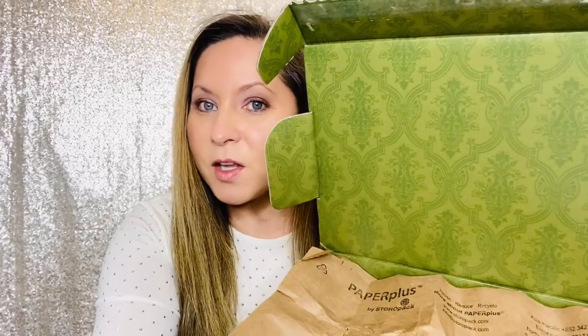So let's see what's in here, okay, you guys? Because I know you are dying to see it just as much as I am, because I didn't open it. I just opened one of the boxes, took the stuff out, and put it in this box here. So I actually haven't opened what's in here. So this is how the box looks on the inside.